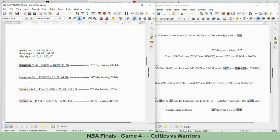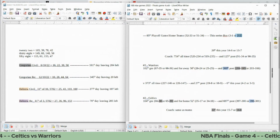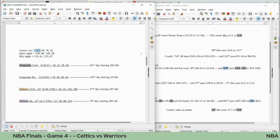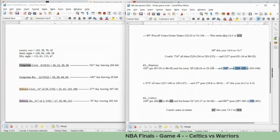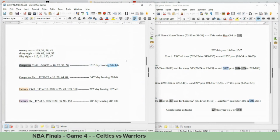Today with 22 date numerology on the Gregorian, Warriors can win even the series 2-2 like 22. Celtics, they would get their 39th loss for this season. Written out, 22 sums to 39. Written out, 22 also sums to 165. Warriors would become 204-165 for a postseason record all time as a team with a win. Today being a day leaving 204 left in the Gregorian year.